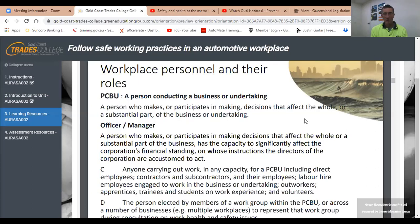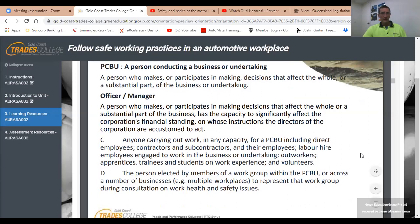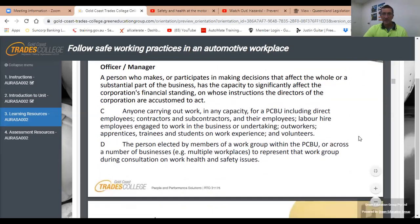Under that person, there'd be an officer or a manager. That particular person is one who makes or participates in making decisions that affect the whole or a substantial part of the business, has the capacity to significantly affect the corporation's financial standing, on whose instructions the directors of the corporation are accustomed to act. So that would be a manager or some sort of officer. Anyone carrying out work in any capacity for a PCBU, including direct employees, contractors or subcontractors and their employees, labour hire, outworkers, apprentices and trainees and students. That one, letter C, is workers.